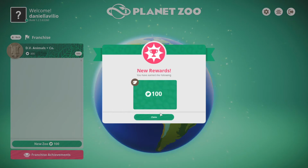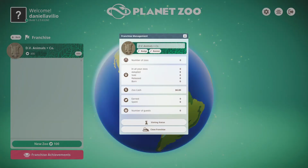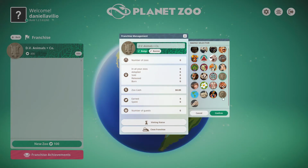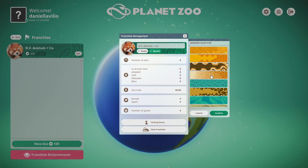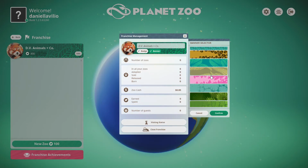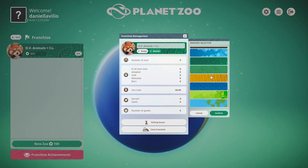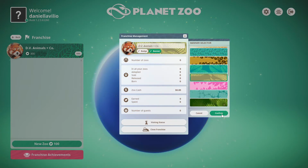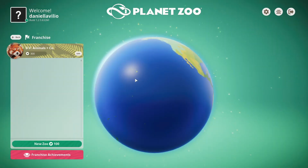So there we go. We're going to claim our rewards. And right now I'm just planning on editing my badge and banner because I really like the red panda. And I think I like the ferns here. I love ferns. Okay, so we have everything set up.